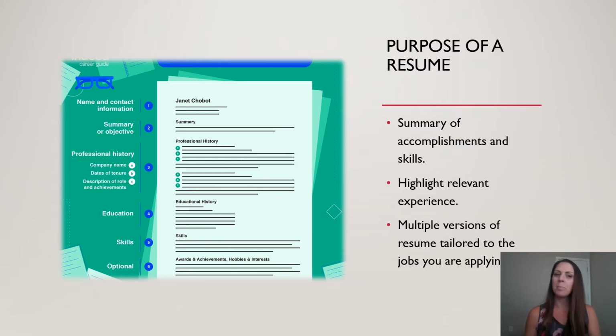And I will add it at the end, but there is this site that I use. It's called onetonline.org, I believe, but it's amazing. You can go on there and search any field, any job, and it gives you an entire list of skills needed for that job, salary information, and the way that it words things is so professional. I could have never worded things that way on my own. So it's an excellent tool. I would use it all the time when I would help people build a resume. So again, it should summarize your accomplishments, your skills, and highlight the relevant experience.